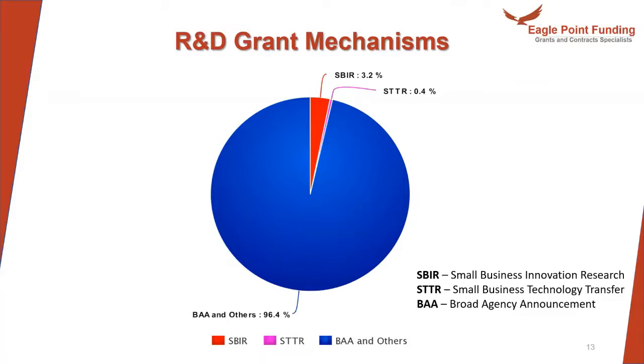And so this is a little bit of what we were talking about before. SBIR, Small Business Innovation Research, accounts for only 3.2% of the federal funding that's being awarded. Small Business Technology Transfer is a mere 0.4%. And the large lion's share is broad agency announcements.